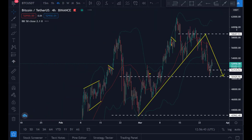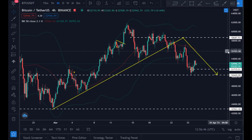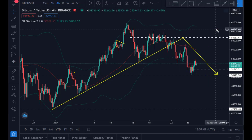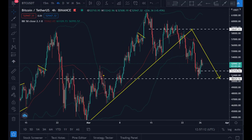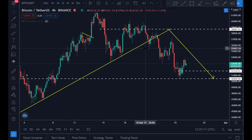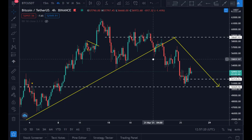This is the 4 hour Bitcoin chart. We can see clearly that Bitcoin is correcting itself, kind of. This is a complete wave, so we can count this 1, 2, 3. Now the next question is, are we continuing downwards or are we going up from here? There are many ways this pattern can form. Looking at the whole structure, we can see that it's still looking very weak.